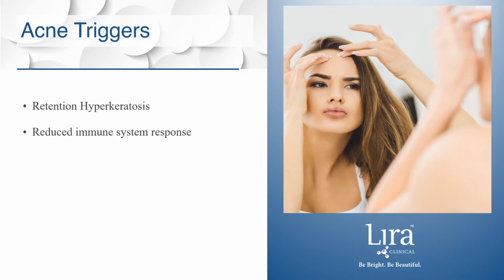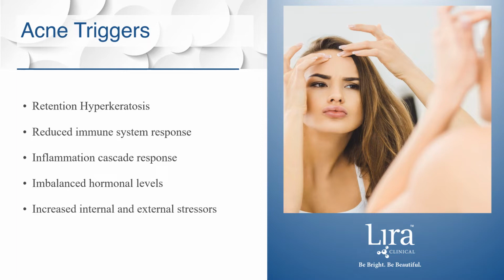An improper inflammation cascade response can increase topical redness and inflammation, increasing inflammatory lesions. High androgen hormonal levels can also trigger an acneic environment. Whether your stress is caused by internal or external factors, too much cortisol can also trigger acne.